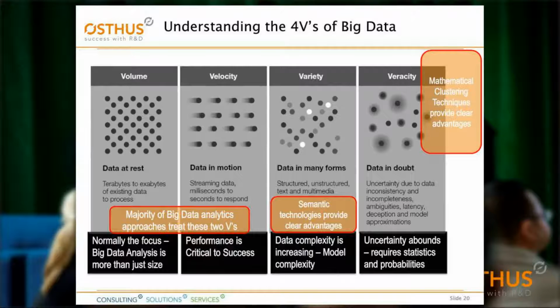The last piece, veracity, is actually where semantics falls apart. And this is one of the reasons why I'm saying we have to move from semantics and combine with other types of technology, because the veracity piece has to do with uncertainty of data. It's data that's in doubt. We don't always have a clear image of what's going on in our data. It's incomplete, it's uncertain, and so on.